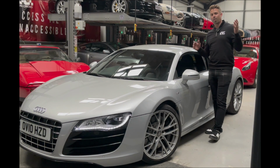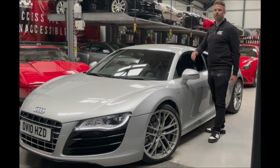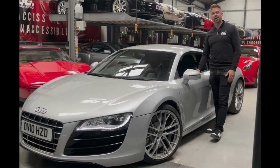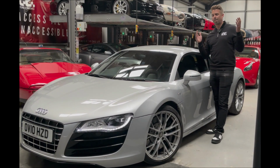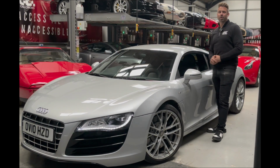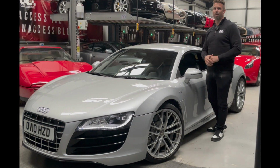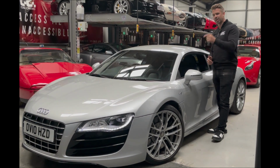At TheCarCrowd, we are one of the largest asset managers in Europe for collectible cars and prestige cars like these. And we are super proud to be working with Splint Invest to bring you some of the best, most investable cars out there. In fact, we're going to start today by looking at this amazing Audi R8 V10 with a manual gearbox. And we're going to tell you why this car is such a special collectible modern classic.